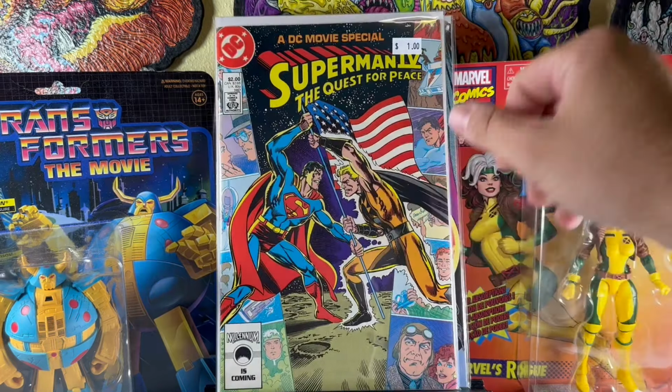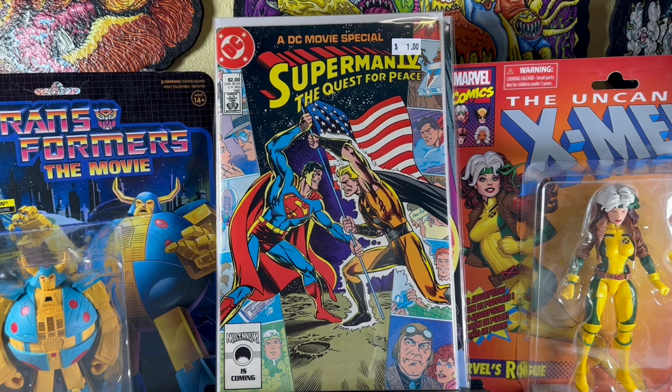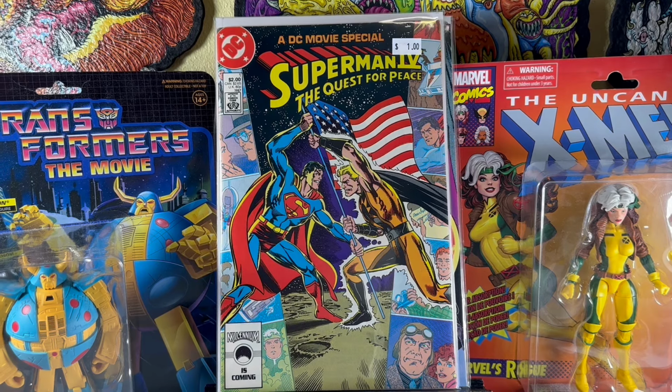This one's a great one. Superman 4, The Quest for Peace. This is the adaptation of the last Superman movie starring Christopher Reeve. This movie, I don't know if I saw this in the theater when I was a kid, and I remember it not being very good.